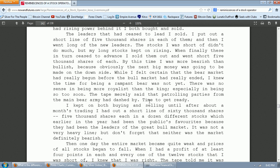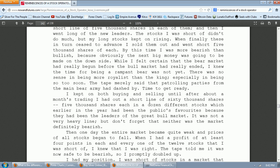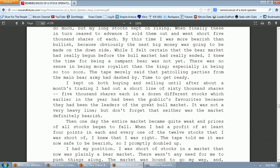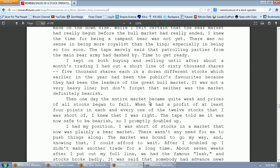By this time, I was more bearish than bullish, because obviously the next big money was going to be made on the downside. While I felt certain that the bear market had really begun before the bull market had really ended, I knew the time for being a rampant bear was not yet. There was no sense in being more royalist than the king, especially in being so too soon. The tape merely said that patrolling parties from the main bear army had dashed by.